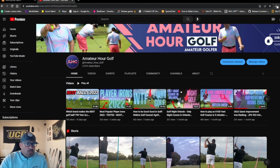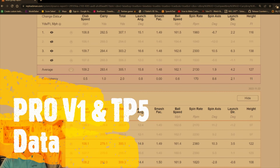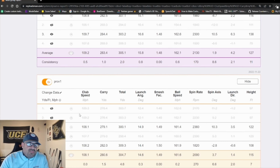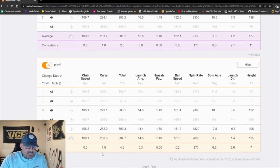But we are now going to go to the data. So, just like we've done with every other video when we're doing a baseline measurement, we are going to start with the Pro V1 as well as the TP5. So, going off standard deviation, this is actually as close as you're going to get. Club speed 0, basically identical on these swings. I could have manipulated all I wanted. I didn't want to do that. I wanted to give you something very close.